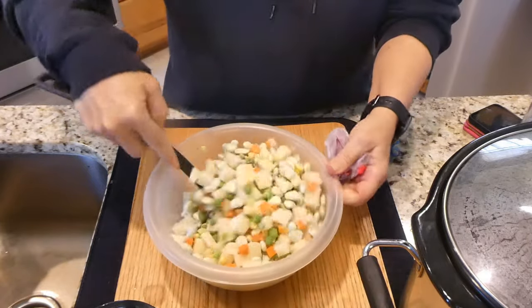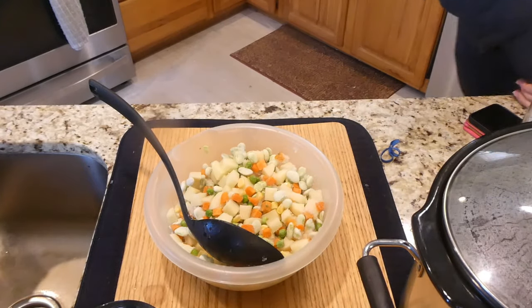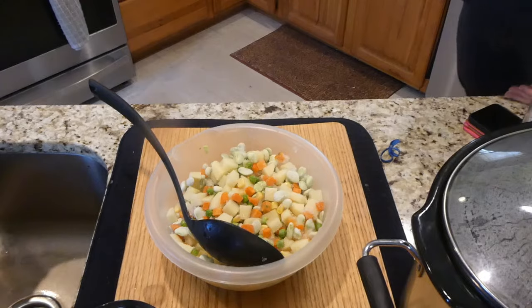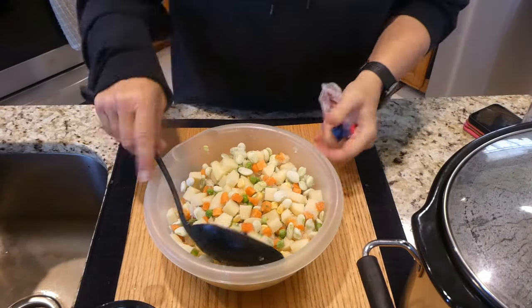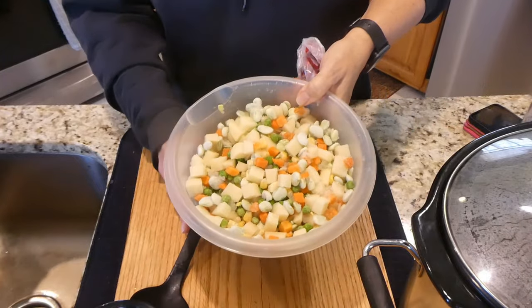So that's pretty good. I'm gonna go ahead and put this in the refrigerator until I'm ready to put it in the soup this afternoon. So it looks good, doesn't it?